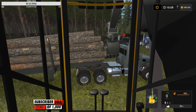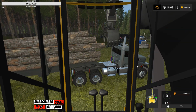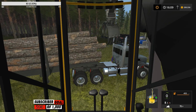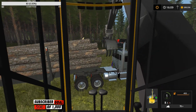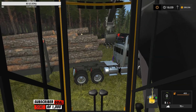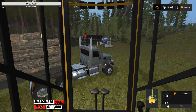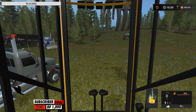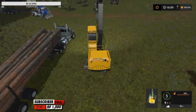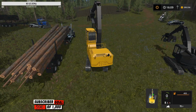Alright, now that should get that. And if I can just get this one right here. And the truck cab does have collisions, which it should. FDR's truck, I don't think has collisions, and some other trucks don't either, so you can kind of get away with grabbing the logs kind of funky.